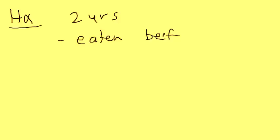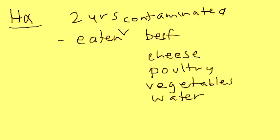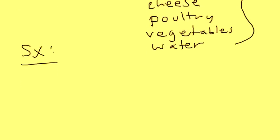So a child comes in, let's say the child is 2 years old, and the parents tell you that he's possibly eaten some contaminated food, and there's a long list. Beef, I should put the word contaminated because that's really what's causing this. Beef or cheese, poultry, chicken, even vegetables. And then maybe drank some water that was not clean. And then what are the symptoms? So this is a little bit about the history, but then what are the symptoms? Well, these are the symptoms.